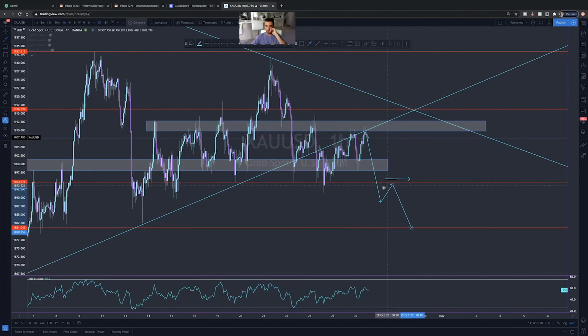Now again, if it comes up here, breaks above this, retest this top at 1912, 1915, most likely ride it up to this next minor zone at 1925 and then all the way up to 1930, if you want to be safe. I'm going to go ahead and send you guys this markup too.